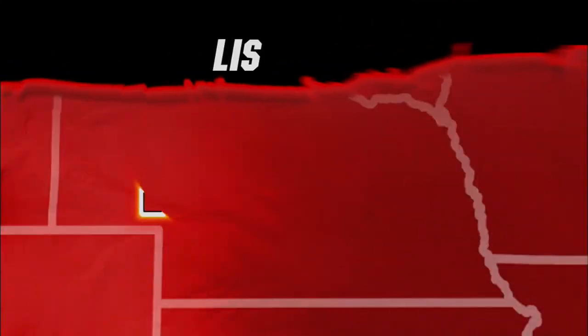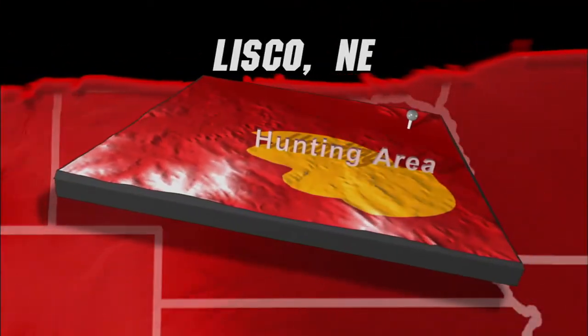In the hayfields of Nebraska, among the bales and water towers, Willie Schmidt seems to be at the wrong place at the wrong time. His brash approach and late-season buck fever threatens to ruin his chance at a trophy.